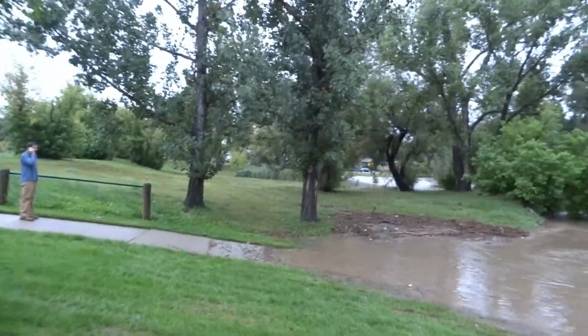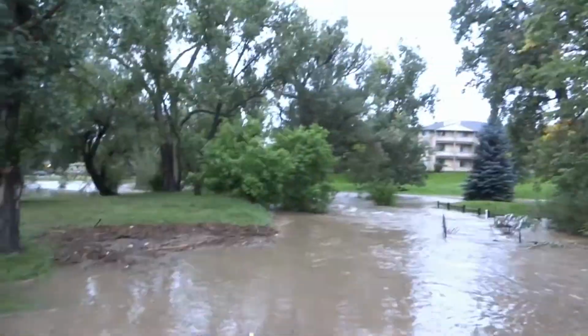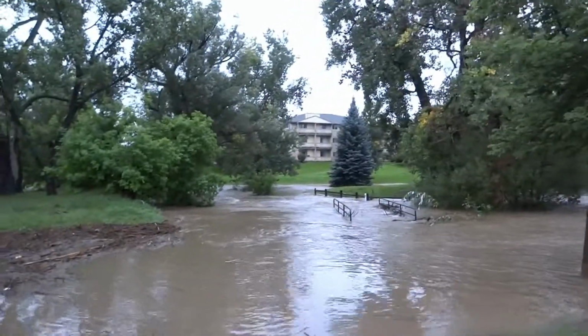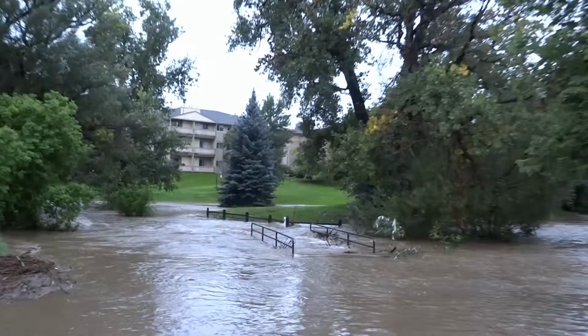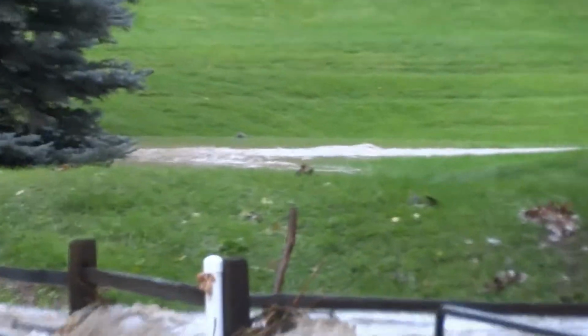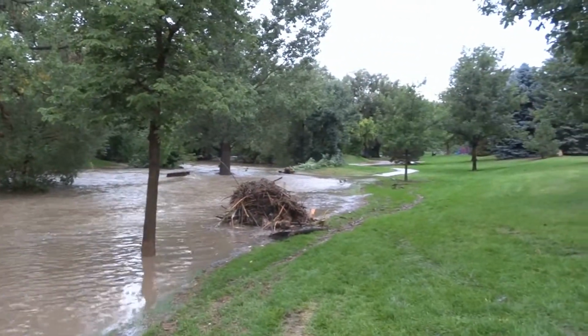Walk down here. So this is where that stream is coming down the sidewalk over there. Actually, now I've got a better camera, so I can zoom in and show you that. So that's a sidewalk over there with the water running down it. They have been getting out here and pulling debris out, which is good.